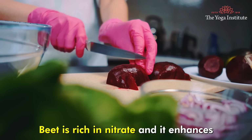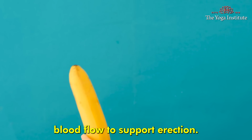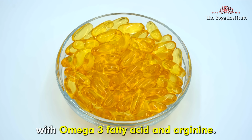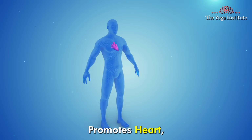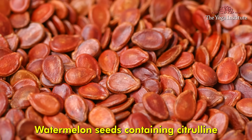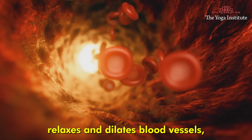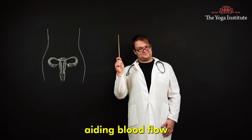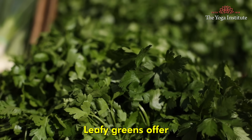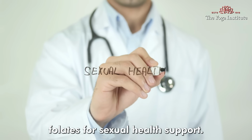Beet is rich in nitrate, and it enhances blood flow to support erection. Walnuts, with omega-3 fatty acid and arginine, promote heart health and blood vessel functioning. Watermelon seeds containing citrulline relax and dilate blood vessels, aiding blood flow to the reproductive organs. Leafy greens offer folates for sexual health support.